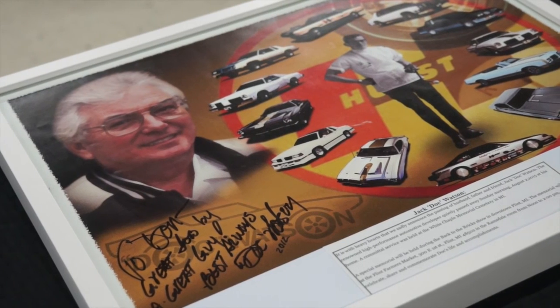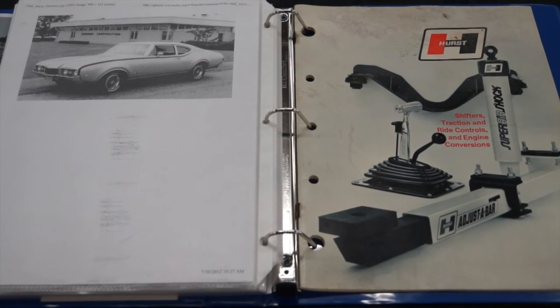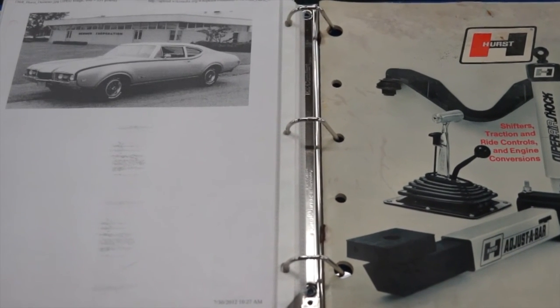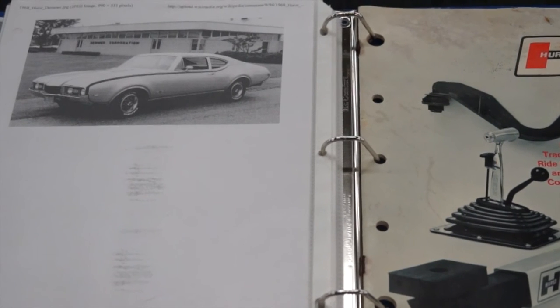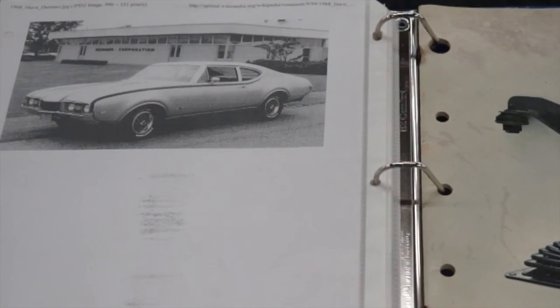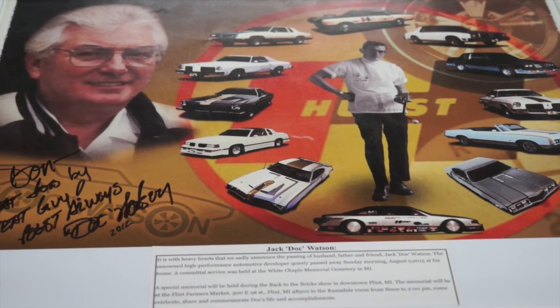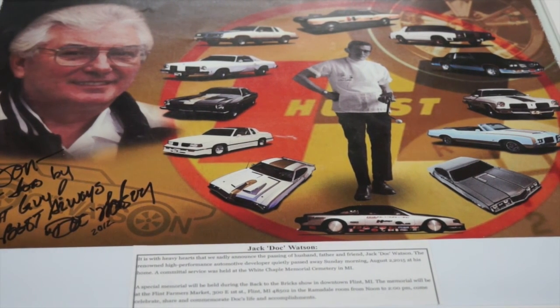Alrighty, now explain, where did it start? Now, you were an integral part of the beginning of Hurst, right? That is correct. The main idea of this came from Jack Watson, known as Doc Watson, and this was back in 1967. What we've done then is turned a 1968 Cutlass S Post Coupe into the prototype of the Hurst Olds. The Cutlass came as a 350, but we pulled the motor out and put a 455 blueprinted Olds motor in it.